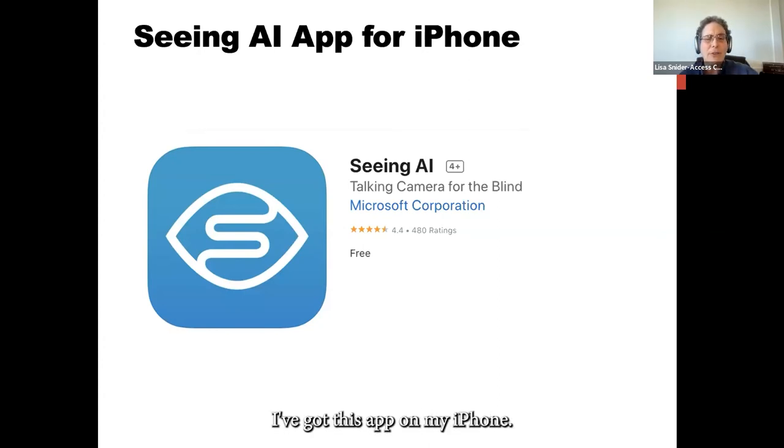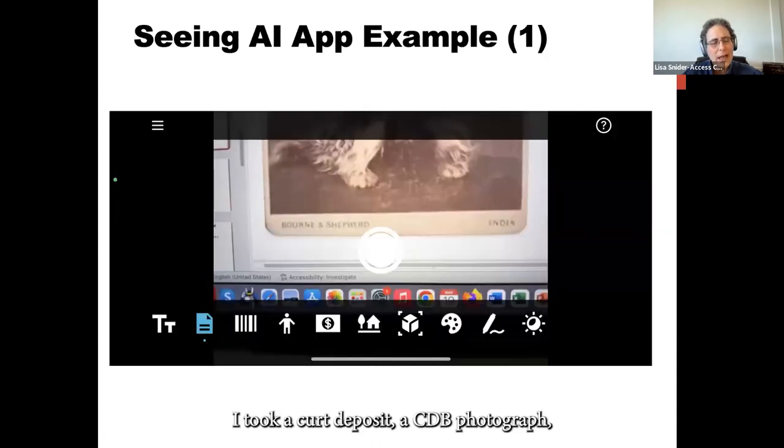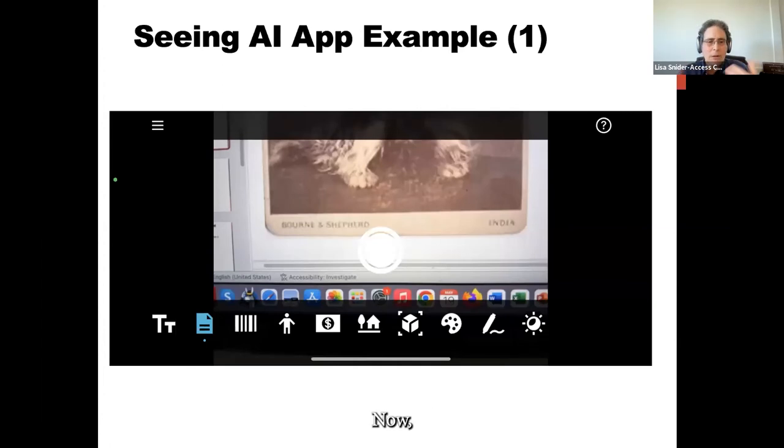I've got this app on my iPhone. It's Seeing AI, it's done by Microsoft, and it's a talking camera for the blind. And I have it on my iPhone because I play with it for different things. And I was like, I wonder if this could work on digital images. So if I had a digital image of a letter or a pamphlet or a poster, geez, would it work? Well, I took a carte de visite, a CDV photograph. And at the bottom, it says Born and Shepherd, India. Now, this is fairly easy for me to type in, you know, to text, but I was like, would this work?